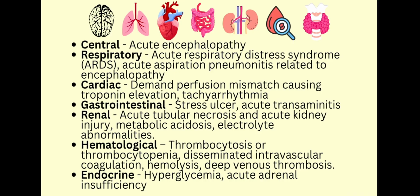So for the complications, there are different parts of our body that are affected when it has SIRS. First is the central nervous system, or the brain, which is acute encephalopathy. For the respiratory, acute respiratory distress syndrome or ARDS, and acute aspiration pneumonitis related to encephalopathy. For the cardiac, demand perfusion mismatch causing troponin elevation and tachyarrhythmia.